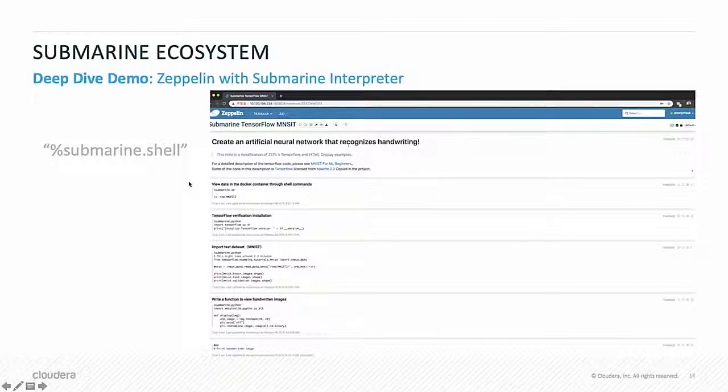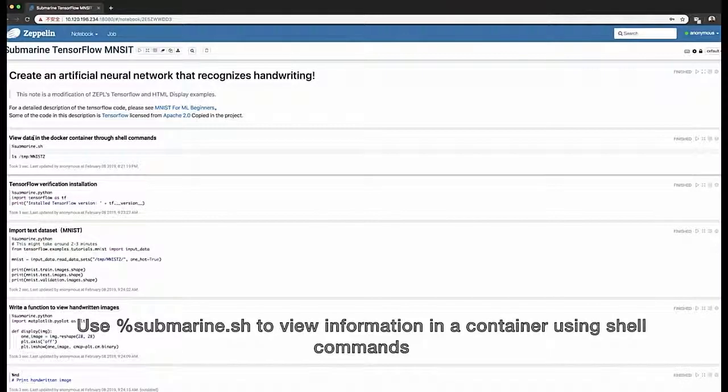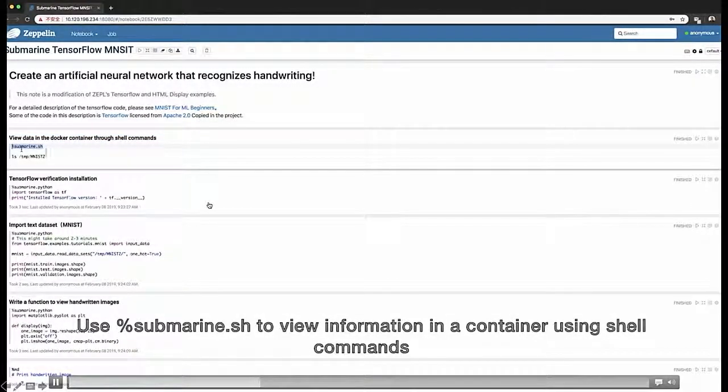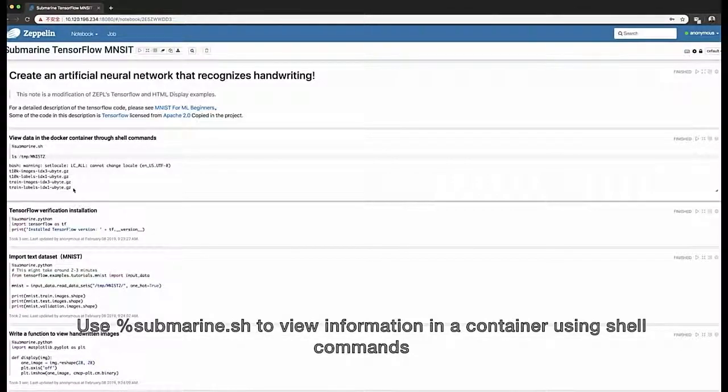Moving on, let's see the Submarine interpreter features one by one. So you can imagine that the data scientist would check something in the container in his integrated development environment, which is a web version. Okay, and in this notebook, you can type in %submarine.sh to wake up the shell in the container. And here I will show an example where I'm listing the files in this container. A little small. Okay, so ls /, and it will pop up the data in the container. Okay, so that's the data set in the container.